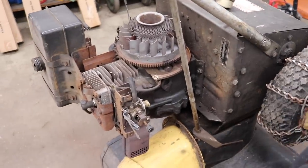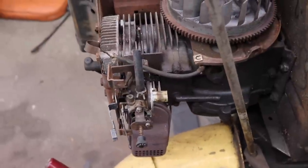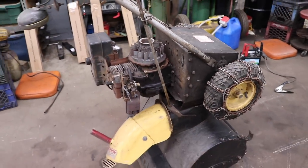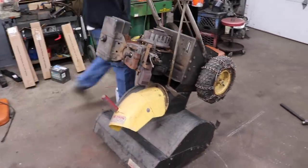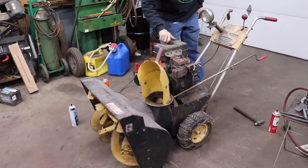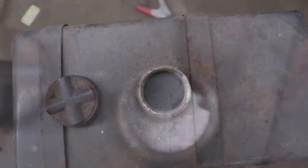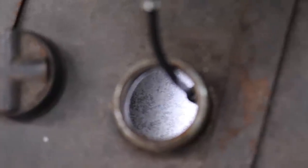All right. I'm gonna take a look inside of the fuel tank, see how dirty that is. Hopefully it's clean. Oh wow, we got lucky here. Where's my flashlight? All right, look at that fuel tank. Clean as a whistle. We got lucky there.